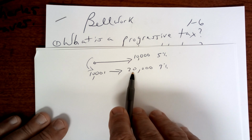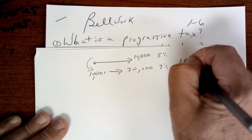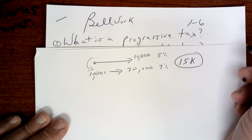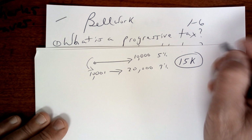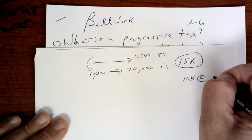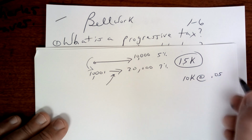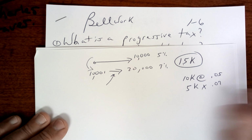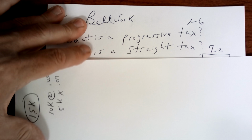Okay, so if you were at 15,000, you would pay 10,000. Let's say you make $15,000 a year, which is, can't live on that. So you would be charged 10,000 at 5%, and then 5,000 that spills into this level would be taxed at 7%. Okay? That's progressive. A straight tax is like a sales tax. Nellis County, 7%.